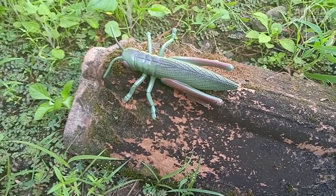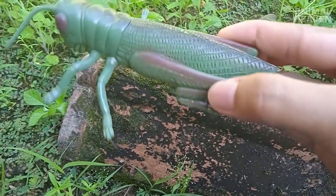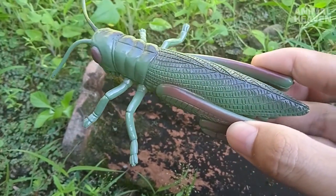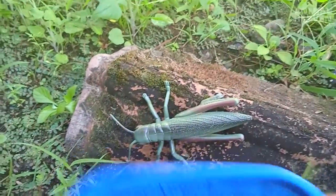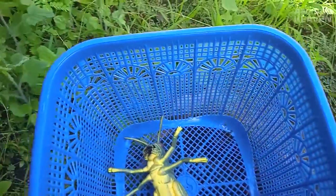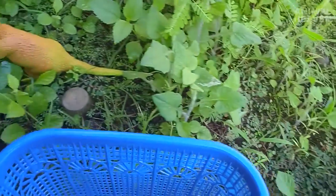Wow, look at this, guys. Wow, what is this? Wow, this is a grasshopper. Wow, let's collect it. Wow, let's collect it, guys. Wow, we have to find other animals.